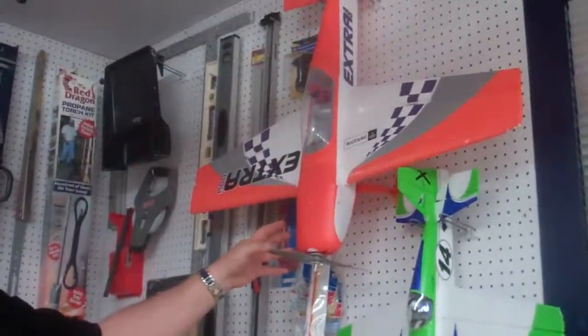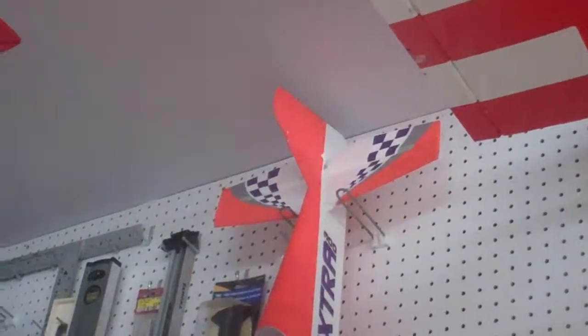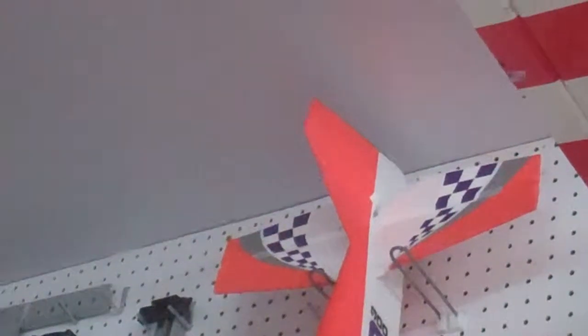Then over here we've got our Foamies. We've got a Park Zone Extra 300. This guy we've done quite a bit of modifications on. We've worked on the tail, putting carbon fiber rods and stuff into it. You'll notice the tail's not quite straight, but it flies really well, and we've really enjoyed that. We've beat the snot out of that one too.